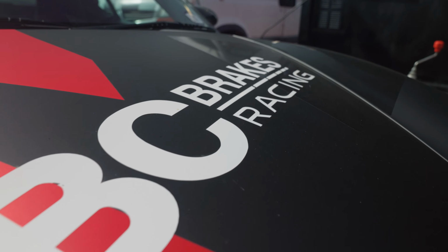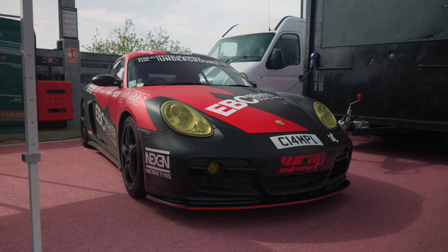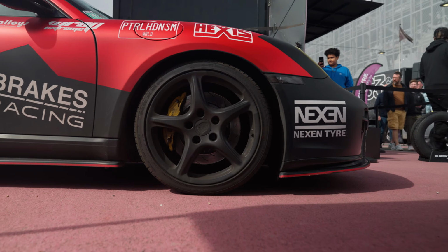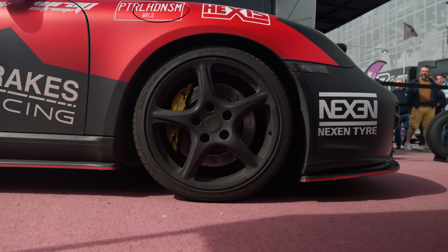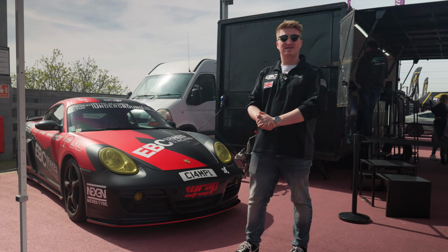So to start off, first car we have right next to the EBC Brakes stand is the Petrolheadonism Porsche. It's got the full EBC Brakes racing livery and it supports our big brake kit. You see this car everywhere at all the Petrolheadonism shows. It's great to have it back on the stand.